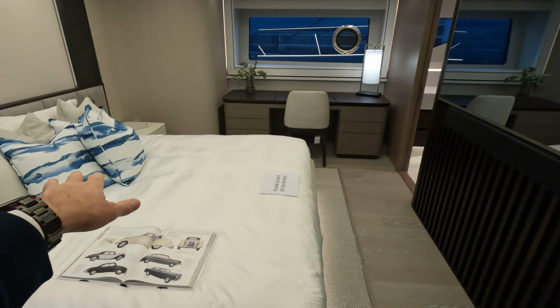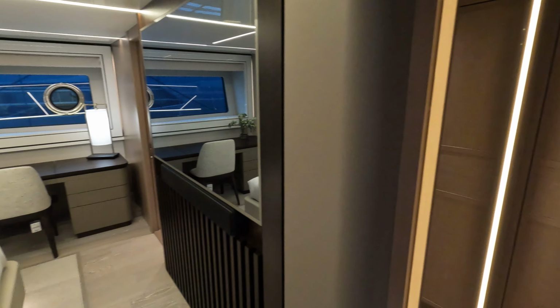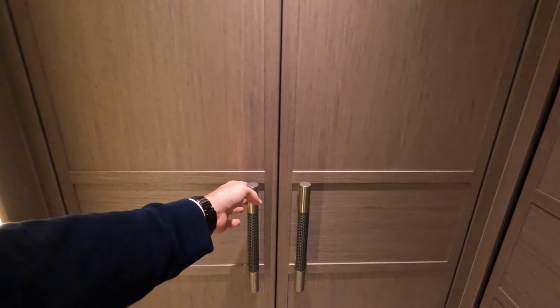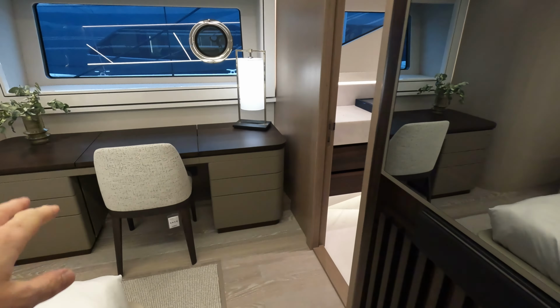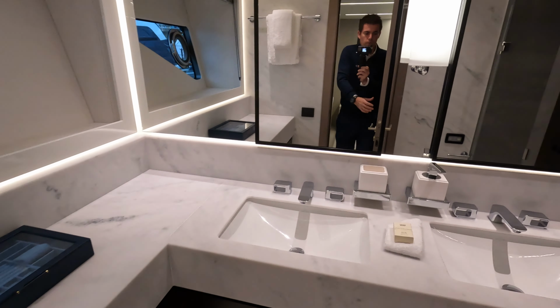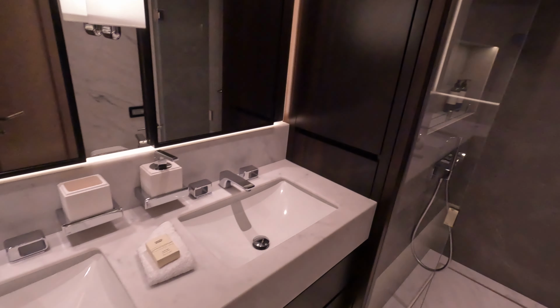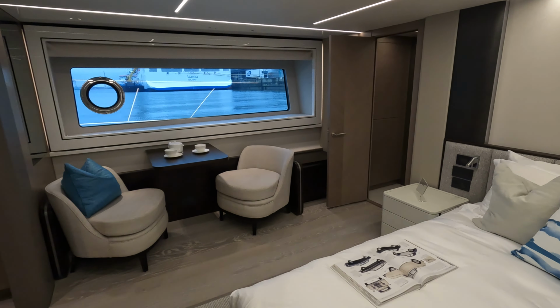So centre mounted bed here, huge TV hidden there behind the mirrored panel. And then we've got all the things you'd expect to see, almost like a semi walk-in wardrobe set up here in the corner for storage. And then little vanity station this side. And then a master bathroom itself with the 2 kind of his and hers basins there. Decor very uniform throughout.